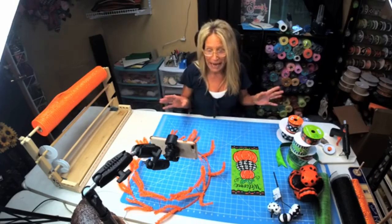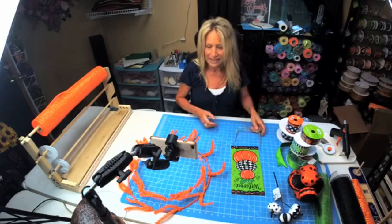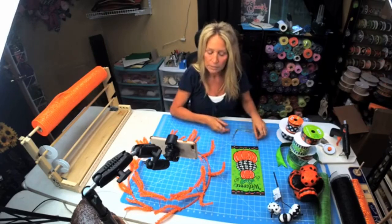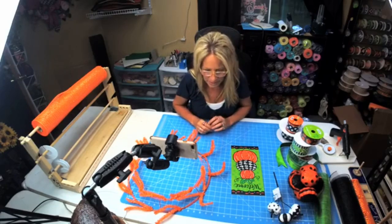Because this room's packed. Like, I got boxes of mesh I have nowhere to put. In the guest room, the hallway, I got stuff everywhere. So I can't wait. I mean, I love them, but I can't wait to get that room back.